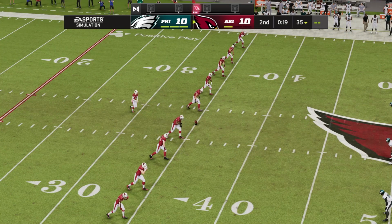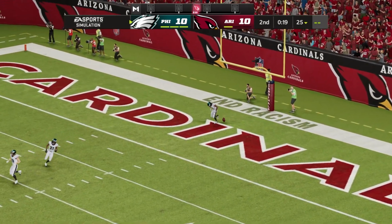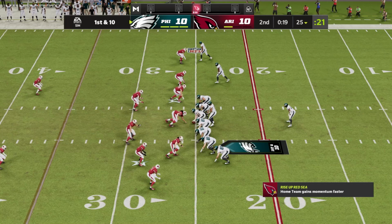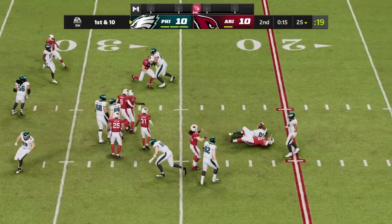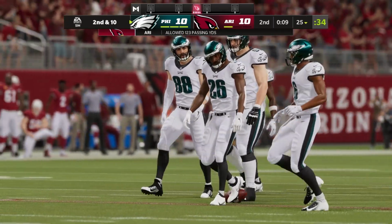All level now at 10 apiece as the kick's away. And not wanting to risk anything here late in the half, he'll just take a knee and they'll bring the football out to the 25. The Eagles offense set to begin their next drive. And they're just going to run it here up the middle. And he'll just burrow his way back to the line of scrimmage, and that's about it. Call it no gain on the play, and it'll be 2nd down.